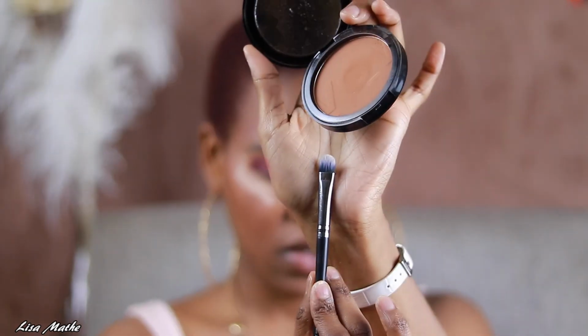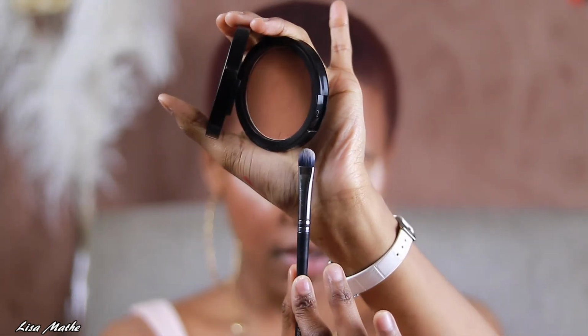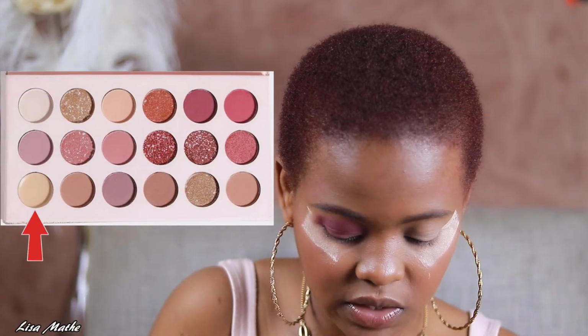And now I'm just going to be moving on to this medium shader brush, which looks like this. In fact, you can use any flat brush that you have. Sorry guys, I'm holding the mirror in your guys' faces. This one here, and I'm going to dip into that shade Langa, which is the concealer, and sort of kinda but not really cut the crease, if that makes sense. I really wish this palette had a mirror, but then I know that things like mirrors come with more expenses, so it probably would have been more expensive as well.